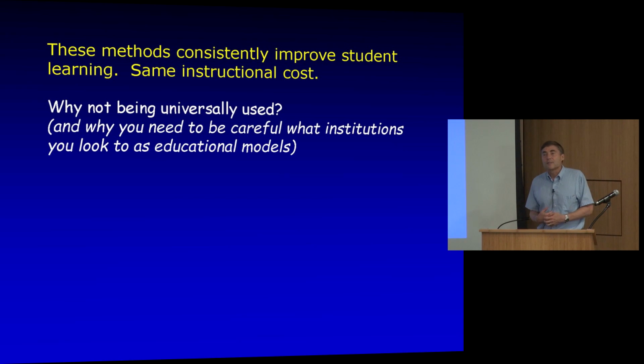So given this, why isn't everybody teaching this? Why is it that you can walk across this campus and maybe one classroom out of 20 will have people teaching this way, okay? And this is actually related. I saw that you were going to visit Stanford and Harvard and Olin College as models of education, and it's closely related to why I think those are very poor models for you to be looking at. So I'll just put in a warning there.